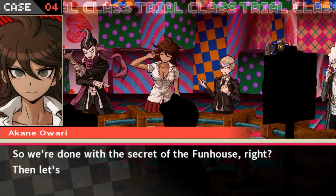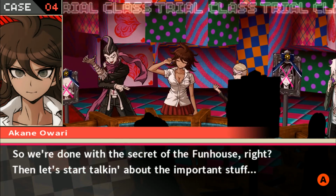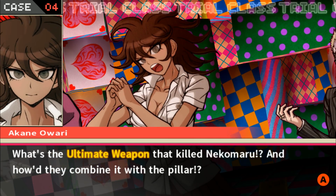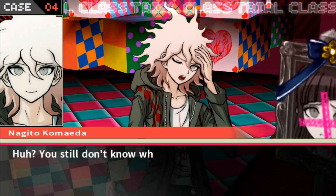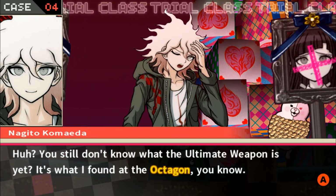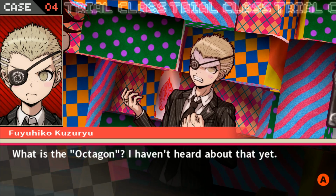So we're done with the secret of the funhouse, right? Then let's start talking about the important stuff! What's the ultimate weapon that killed Nekomaru? And how'd they combine it with the pillar? Huh? You still don't know what the ultimate weapon is yet? It's what I found at the Octagon, you know. What is the Octagon? I haven't heard about that yet.